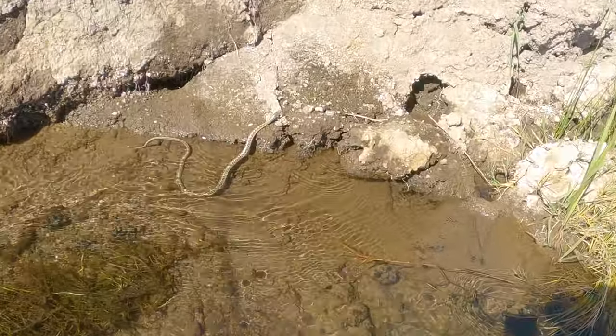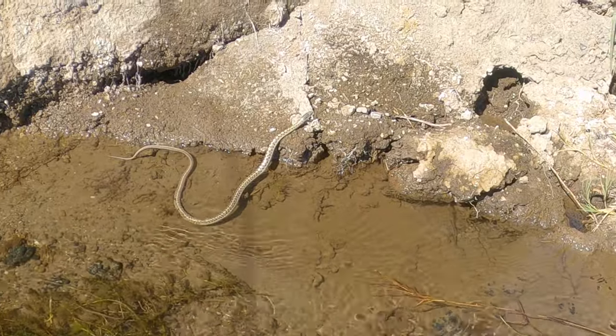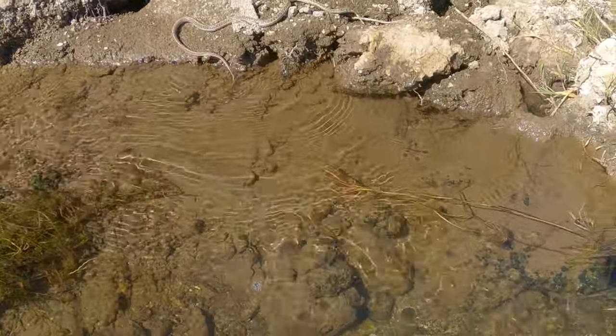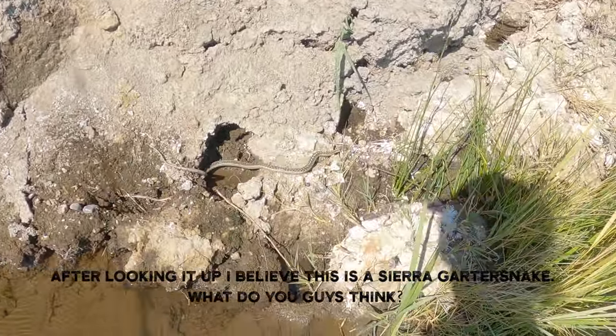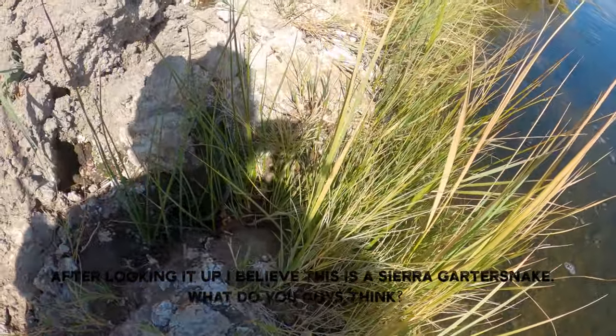Hey, what kind of snake is this? I don't think that's a baby rattler. Let me see. No. No, that's not a baby rattler. That's something else. You were about to die. Oh, that's something else, guys. What kind of snake is this? Tell me.